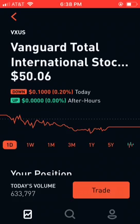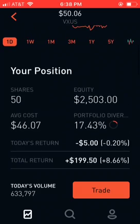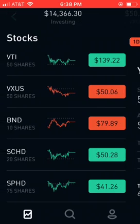It's been going down recently. Right now we're sitting at $50. Average cost 46. Total return, I'm up 8% on this for $199. Portfolio diversity is at 17%.